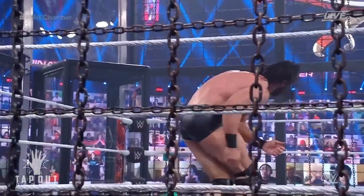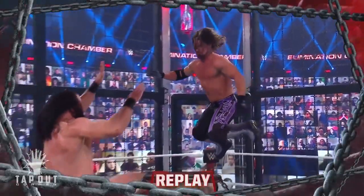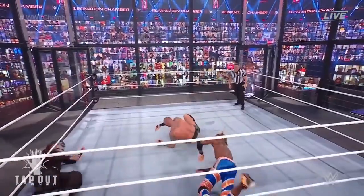Oh, and Styles is locked onto McIntyre. Styles? Oh my God, a Claymore! At the last second, Drew got his boot up and hit AJ with the Claymore. Randy Orton clearly had the right idea. Hitting a finisher from out of nowhere is so much cooler.